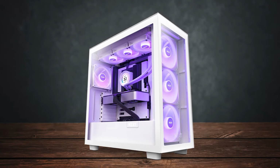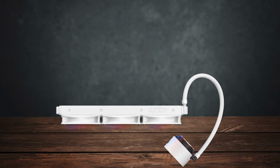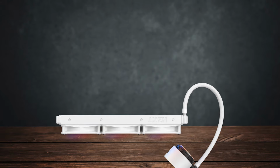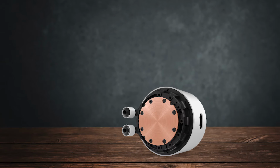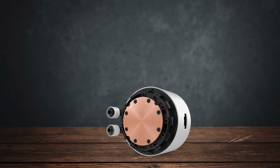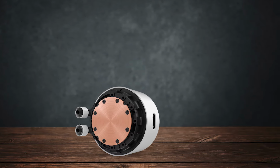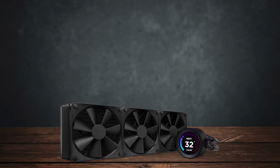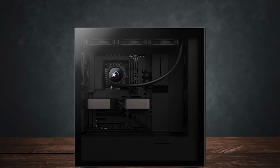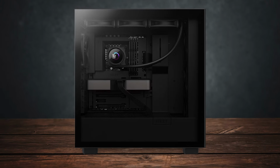Additionally, it has its fair share of revisions. You can also get it with either a 240 or 280mm radiator, and both of those options are cheaper than the 360 version. Of course, if you're looking for the best possible performance, the Elite 360 is the best choice. It's also available in a non-RGB version, which is slightly cheaper. Compared to the previous generation of Kraken coolers, the Elite 360 looks very familiar.